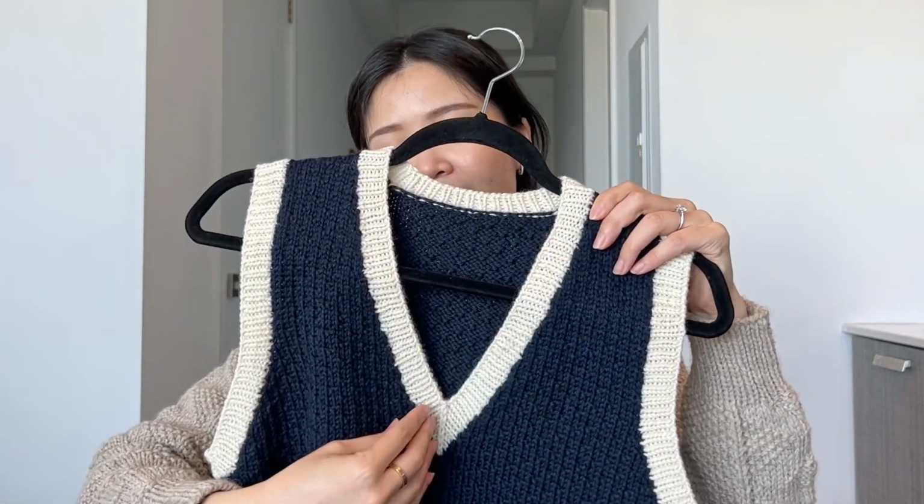If you guys didn't know, this is a pattern by Petite Knit. It is a slipover with a deep V, and you start from the back construction first. So you just work the back all the way down to the end of the armhole, and then you pick up stitches for both the right and the left shoulder, and then you do increases to shape the neck. Once they're at the base of this V-neck, you connect both sides and then you join in the round, and then you just knit in the round until the length that you're happy with.